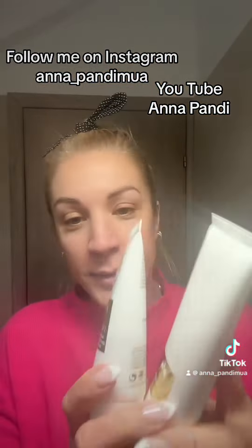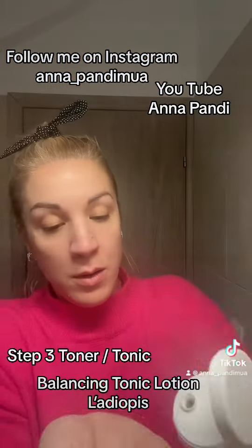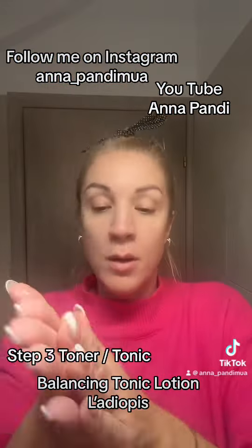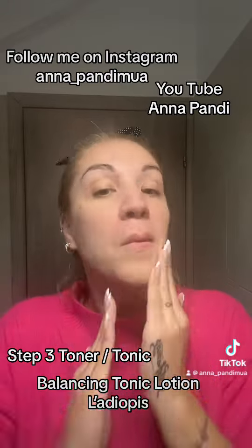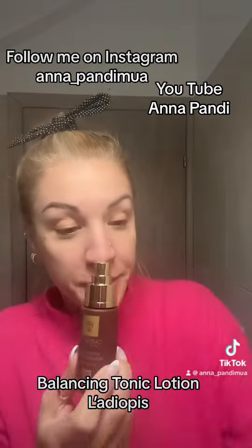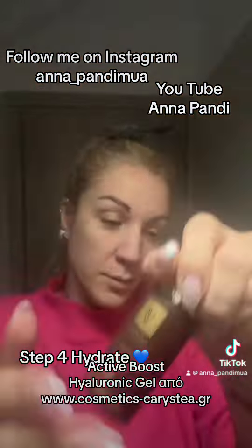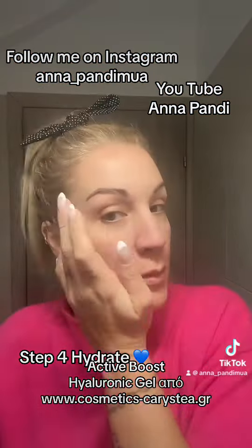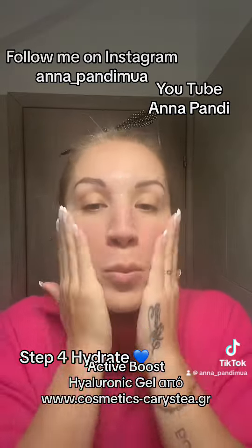It's proper to use for the face and for the eyes, and it's complete now with a gentle exfoliating scrub that we can use daily also. Here you can see, after the face cleansing and the face scrub, I'm using a tonic lotion with hibiscus with no alcohol inside, no perfume, so you can use it even if you're very sensitive.